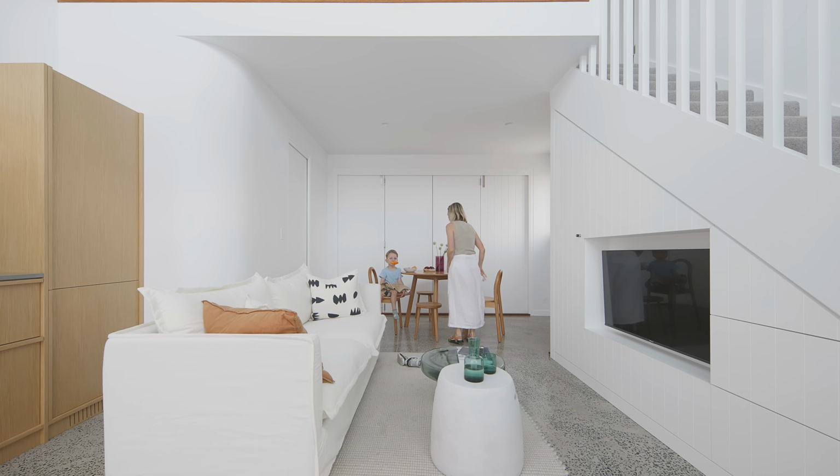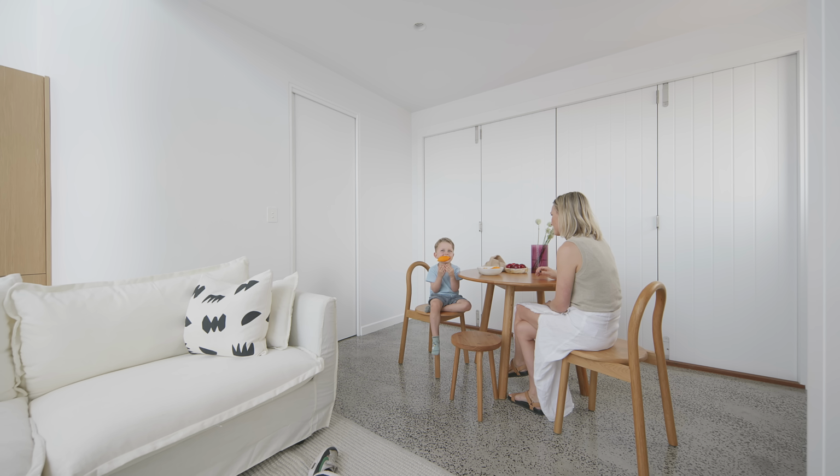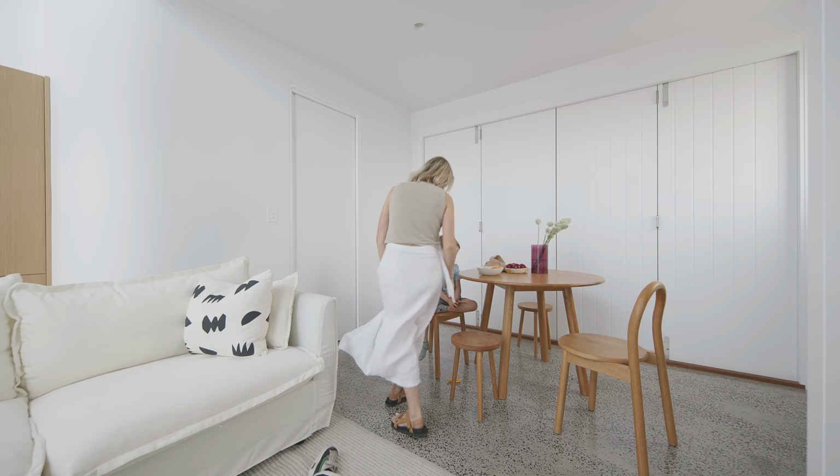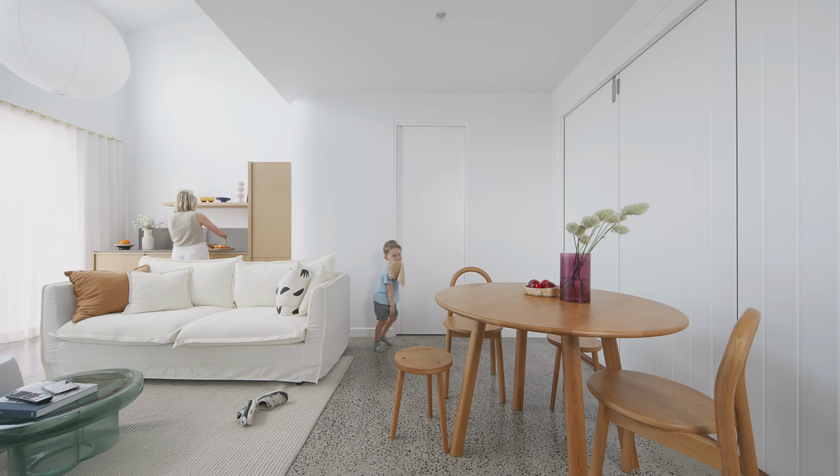Just off the entry is a small dining area. We've got 2 permanent dining chairs and then some stools that double as side tables when we're not using them in the dining area. The materials that we chose for the dining table and dining chairs were timber to add a warmth to the space and to tie in with the kitchen area as well.